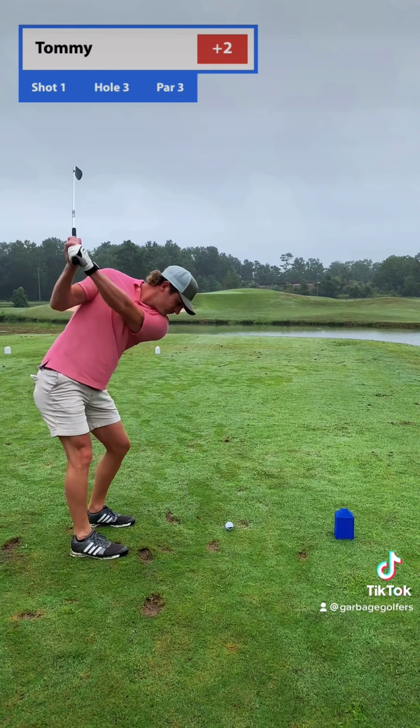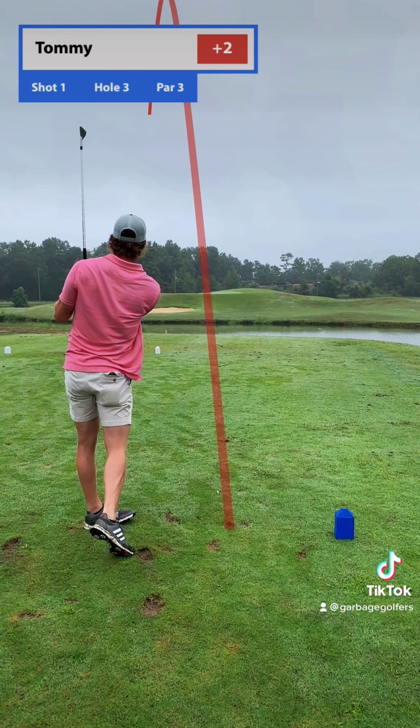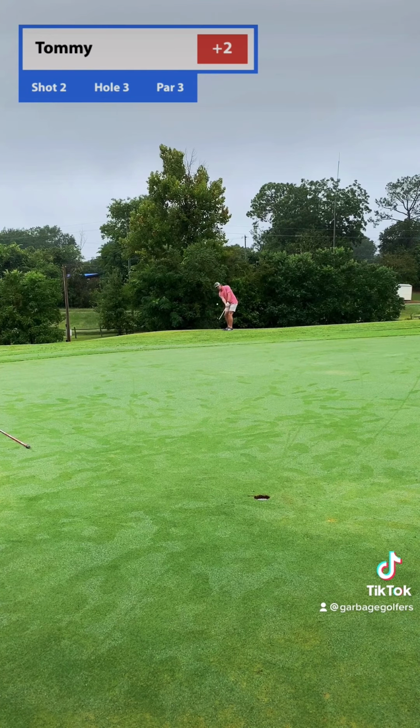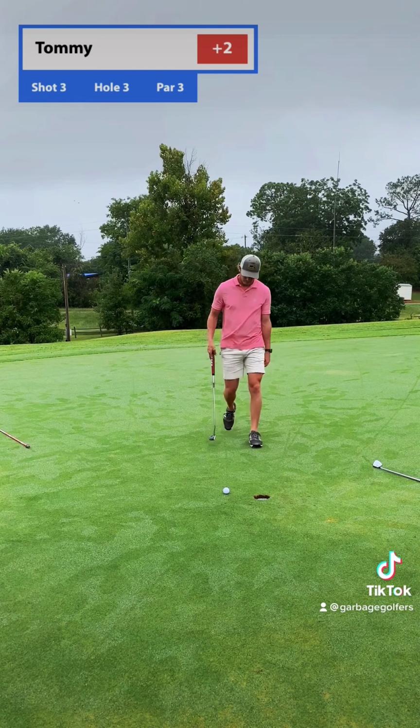Par 3, 340 yard, third hole. Pull it a little bit. Lands pin high just off the left side of the green. Gotta hit it harder than that to get anywhere close. So now I'm putting for par. Gonna push it a little bit to the right. Tap in for 4, +3 after 3.